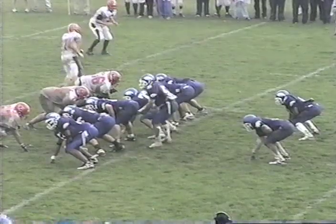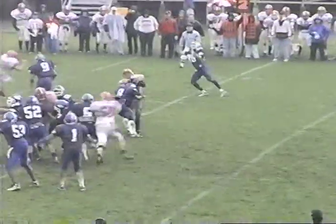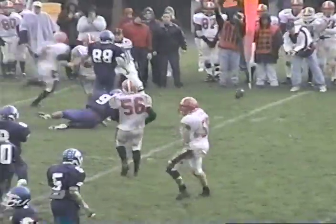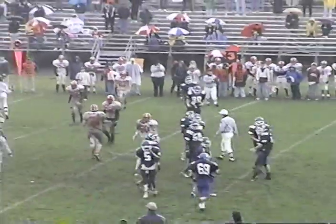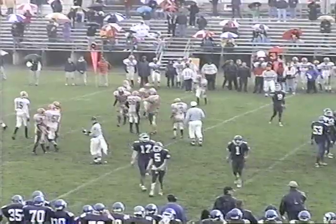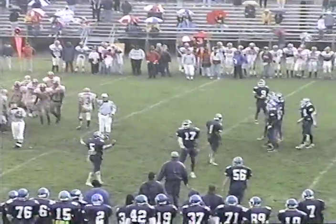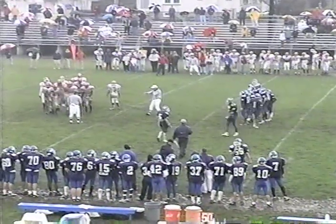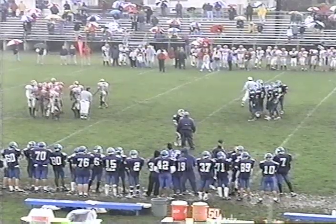So 2nd and 10 from the Colonial 39-yard line. Audley Stewart talking to his troops. The quick out. They've got the man open that time, but I'll tell you what, 88 Ernie Terrell was open. They called that play at the line of scrimmage, I believe, because they could see the Colonials playing off the receiver. Little quick out to Terrell, let him try and do a little bit one-on-one with the cornerback, but right through his hands on this wet day.